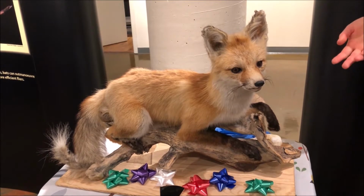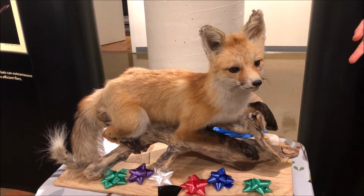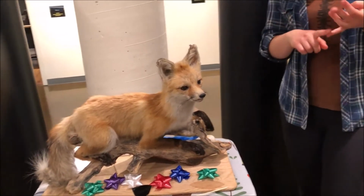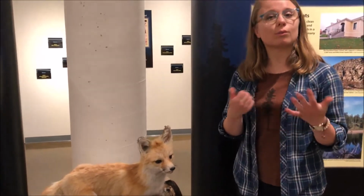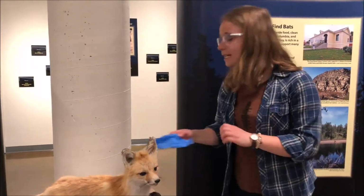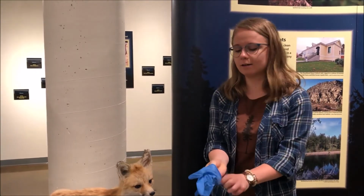And because they live in so many different places, they are used to eating lots and lots of different things. So they will eat mice, worms, lizards, birds, fruit, rabbits, things like that. And they have lots of different teeth for eating all of their different snacks. And I have a fox skull to show you.